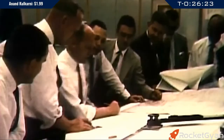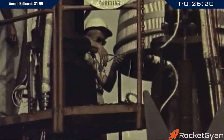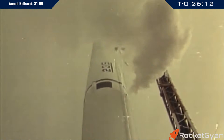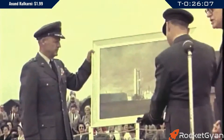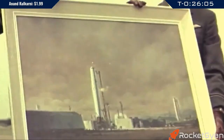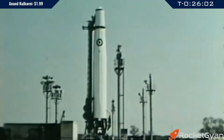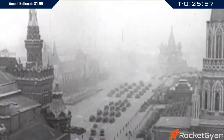Though first launched in 1960, Delta's story really begins in the mid-1950s with the development of the Thor intermediate-range ballistic missile. Named after the Norse god of thunder, Thor was created in response to a growing fear that the Soviet Union would beat the U.S. in the deployment of a long-range ballistic missile. The goal was to design a system that could deliver a nuclear warhead to a target 2,300 miles away, the distance between the United Kingdom and Moscow.